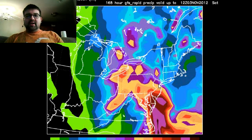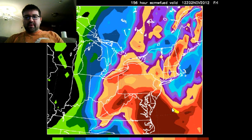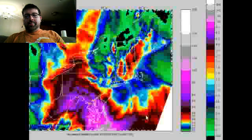As we go on over to the GFS here, we're not getting as much precip. It's not putting as much rain down. I think this may be underdoing it. And then going on over to the European model, these reds are 5 inches. It maxes out at 5 inches. So there's going to be more rain that's going to fall in this area with this model.